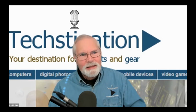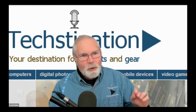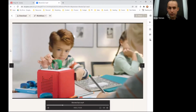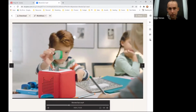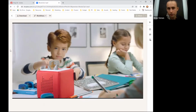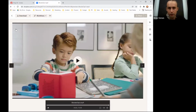It can be taken out of the child's room and on the road too, or into the family room. So they just put it on top and it begins to play. That's exactly right. And so there's a video of a child placing a block on the Toniebox and switching it out. He wants to listen to a different one, and it's going to play. So that gives you an idea of what the experience looks like.